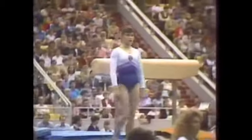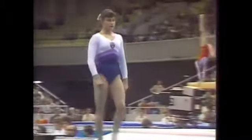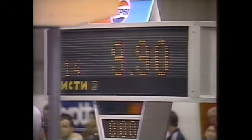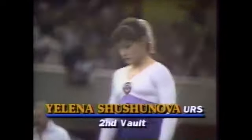Now, as I said earlier, with a round off vault, it's much easier to generate more speed and power onto the horse. Here she approaches the board, puts her hands down before the vaulting board, does a round off, and then into the vault. And a 9.90 for her first vault. She had a 9.95 on the vault yesterday. Her second vault coming up.